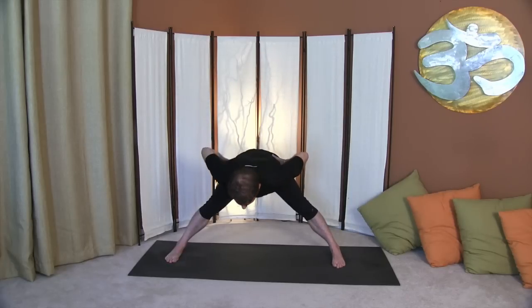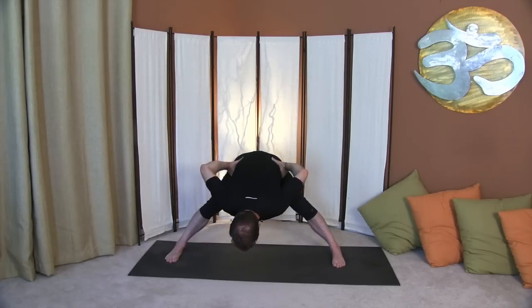Up, feet forward, hands to the hips. Big inhale, lift into the heart. And as you exhale, dropping it in, hands down the hips.